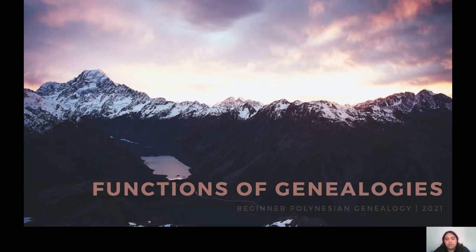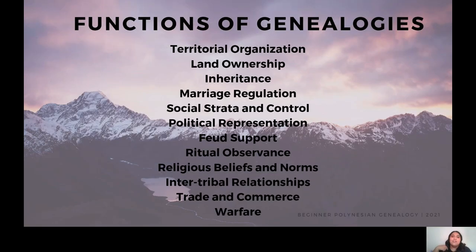And lastly, genealogies were a function of society. Imagine everything that you do in your life was determined by your ancestry, because that's exactly how our ancestors lived. Here is a comprehensive list that a coworker and I made about the functions of genealogy. We have territorial organization, land ownership, inheritance, marriage regulation, social strata and control, political representation, feud support, ritual observance, religious beliefs and norms, intertribal relationships, trade and commerce, and warfare. Your genealogy determined all of this. Isn't that amazing? This is how our ancestors functioned based on their genealogy.